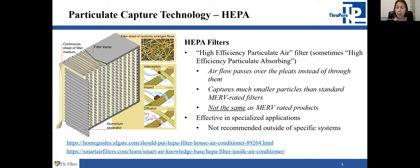However, it's pretty thick. And so if anybody in here has a HEPA system themselves within smaller room units, you'll notice that they're pretty loud. It takes a lot of force to pass air over all of those pleats. And again, they are not recommended for use in a regular HVAC system.